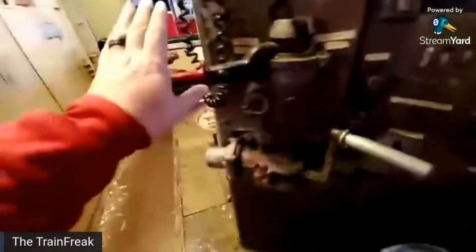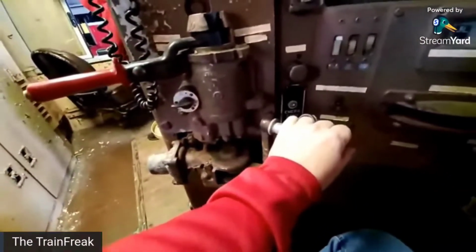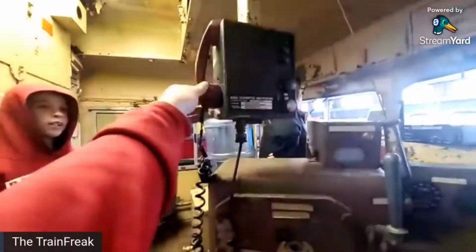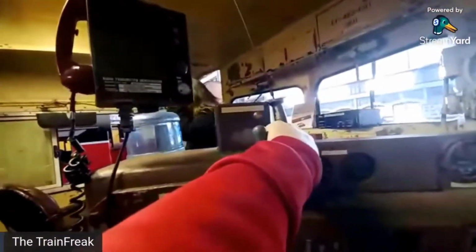All right. So this is your train brake. This is your independent brake. So this is locomotive braking, train braking. This is your cutout valve. Of course, the radio transmitter. Used an actual telephone back then. Air brake pressure there. This would be your horn valve here.